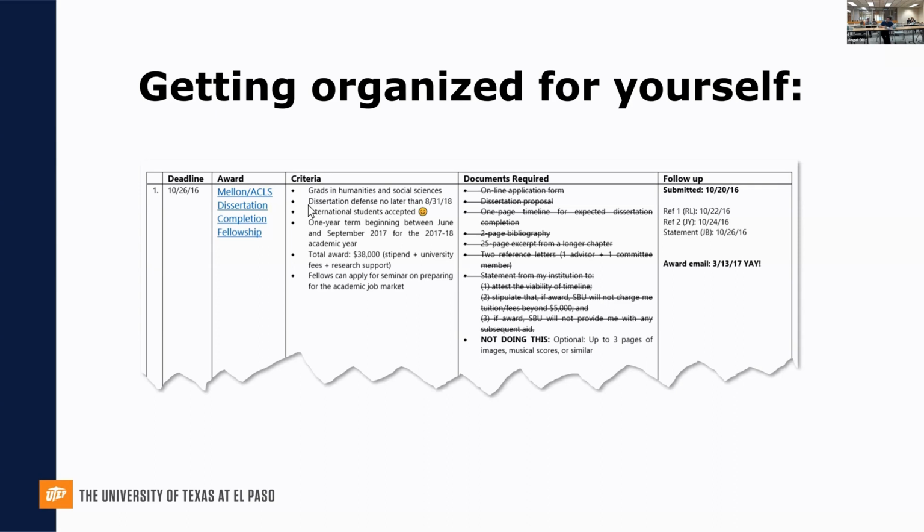And then, so this one, you actually know when they're going to notify. Oh no, she put this in after she got this. This is really cute. This is a grad student who ended up getting that award. Okay, so you probably won't know when they're going to notify. But what she's done is there's 2 letters of recommendation required, and she's made note of when she let them know. And you want to give your recommenders at least a month out.